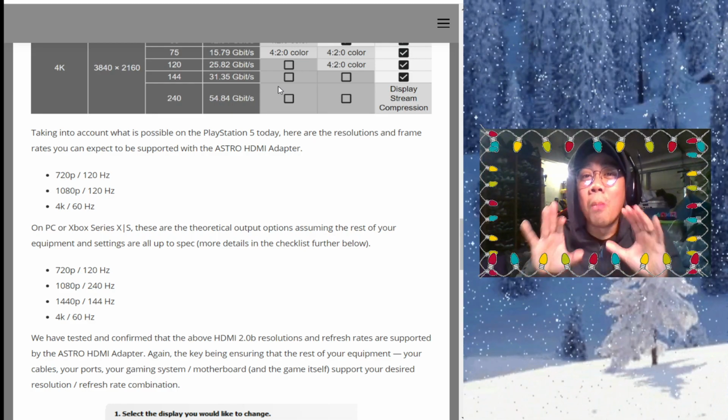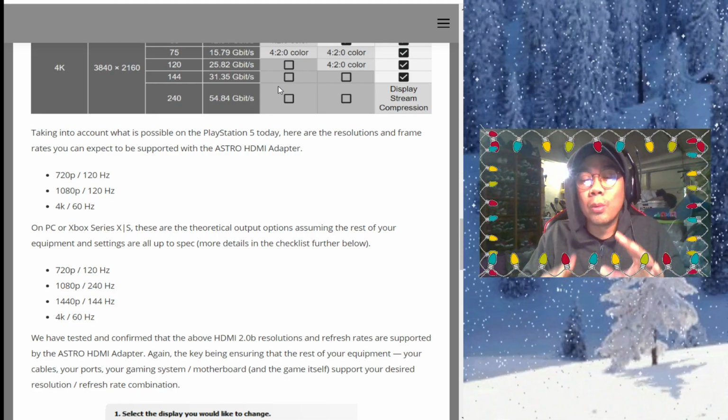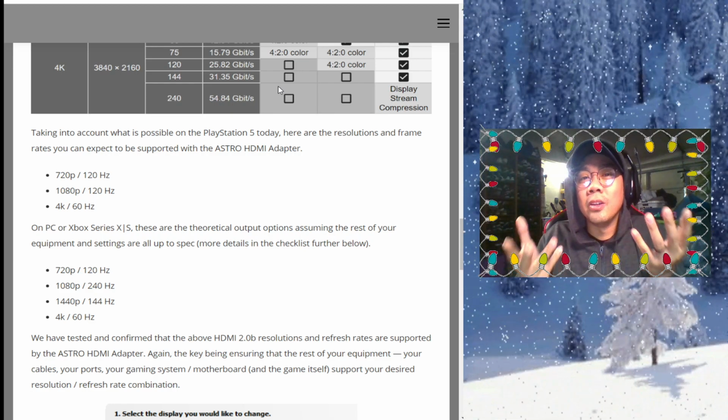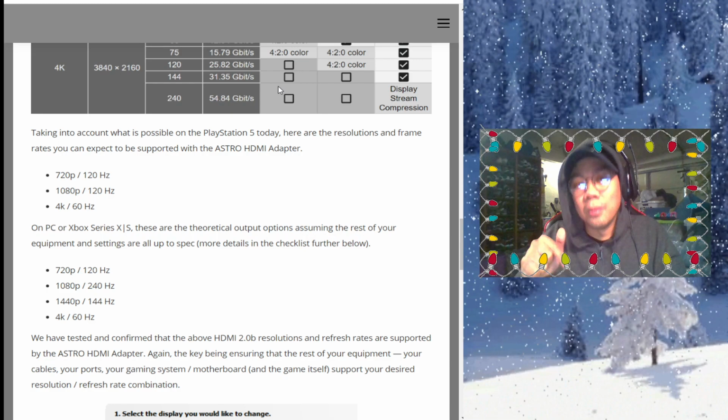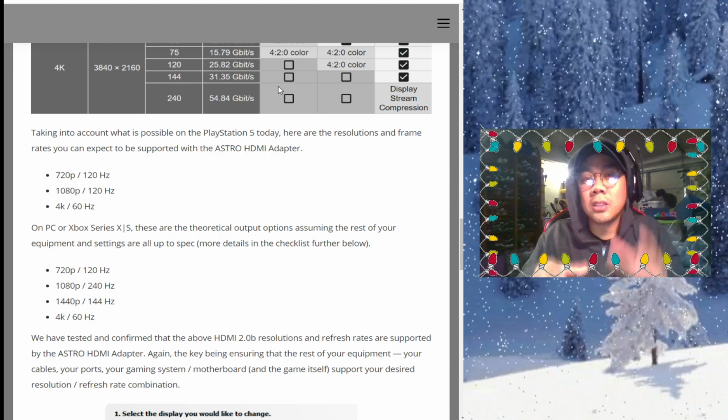But if you know your monitor works, and you want to record on your game capture card, this is a go. I mean, you honestly don't need this if you're just going to use the PS5.